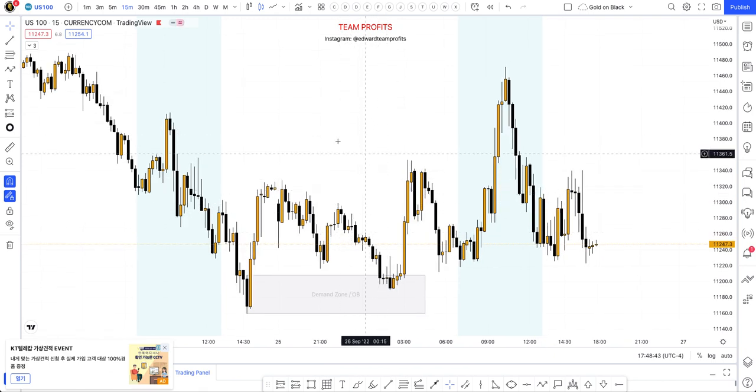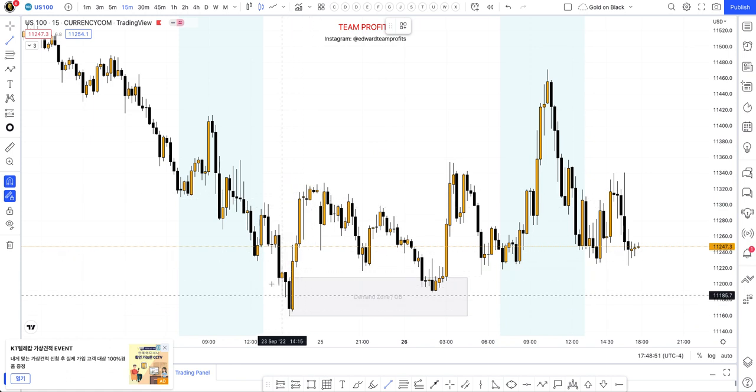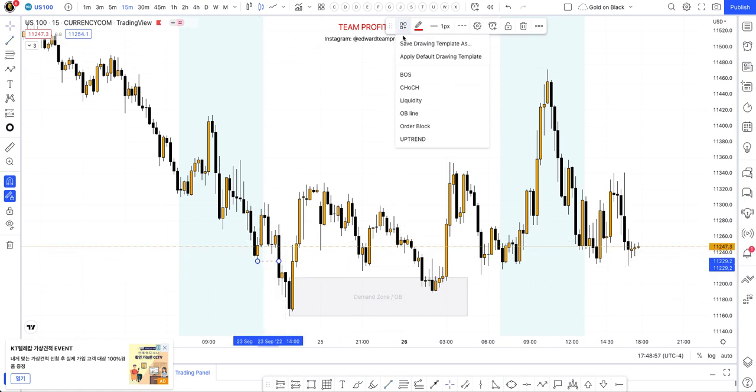So what I was seeing here, in order for me to think that the market was going to push up, I was seeing a lot of things. Right? First, of course, I saw that order block right there. Saw that the last BOS was right here. This was the last break of structure to the downside. Right? I'm gonna mark it up.